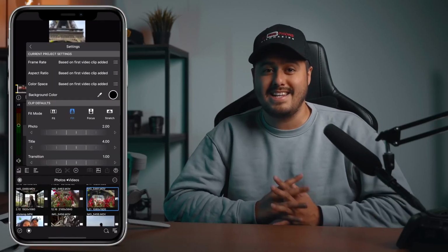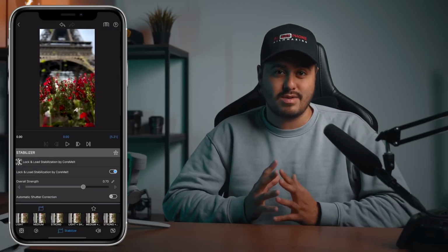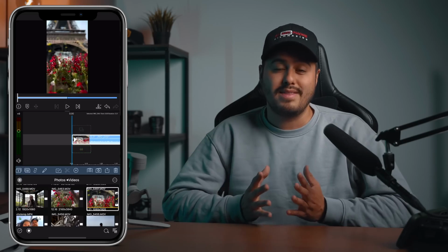Now, even though I don't edit that much in LumaFusion, it's still great to have an editing app with you as you can import the clips you shot and create a quick edit for your social media.